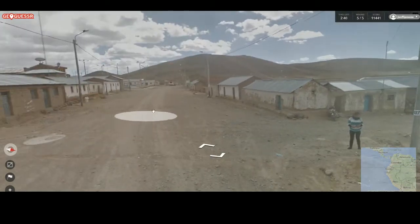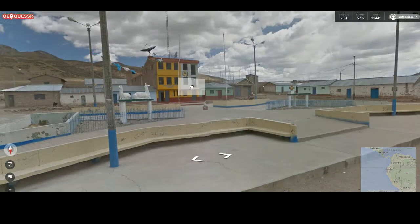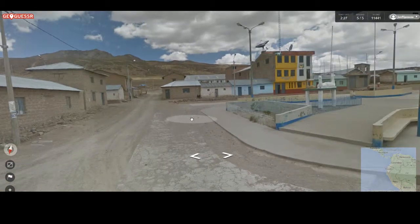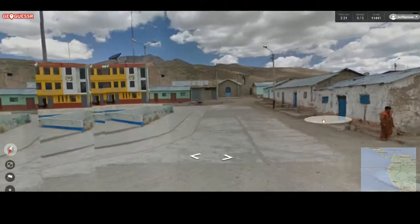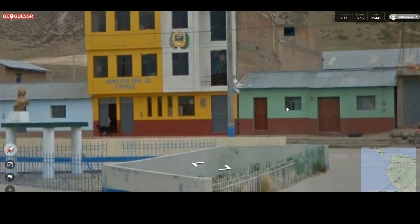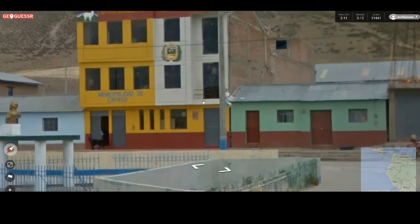Presidente. So this must be the capital then. Probably not. Ah, here we have some sort of llamas. Now if they have statues of llamas, we pretty much have to be in the Andes, right? I can't get over there to this building. Can we zoom in? It's the Municipalidad de Capasso. Capasso. So we're probably in a city called Capasso.